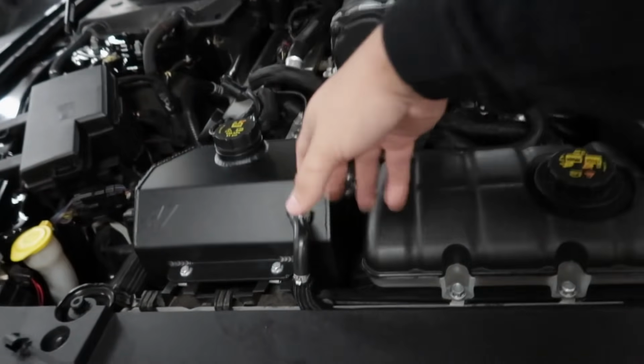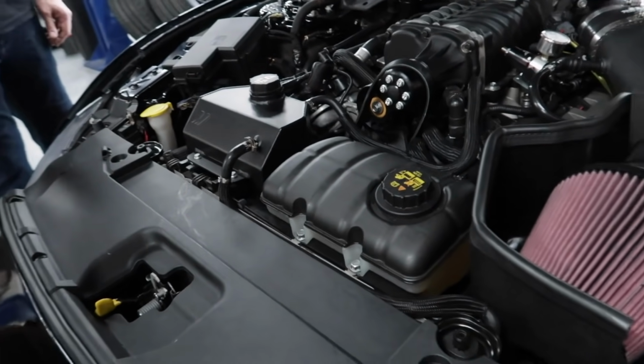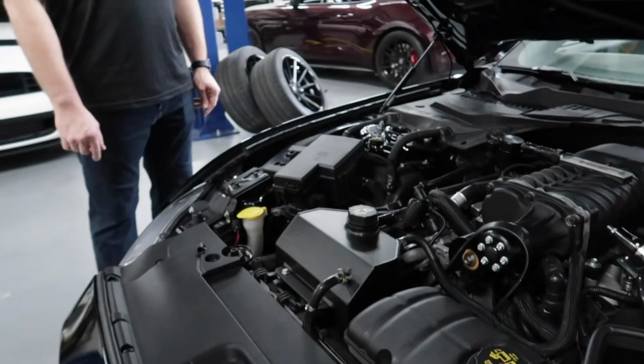The belt literally is just blown off of it. I just got to get this out of the way. Yeah, I'm going to look it over really carefully before we put it on the dyno and baseline it. Okay, gotcha. We'll get it figured out.